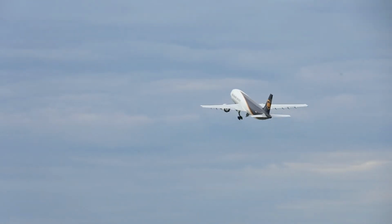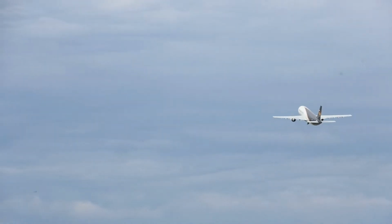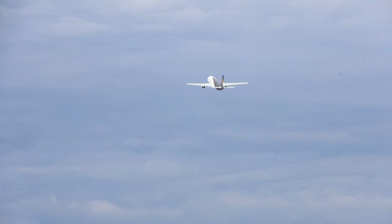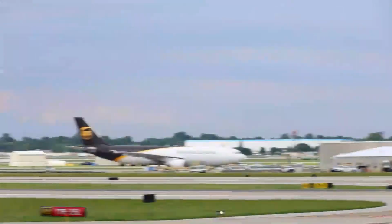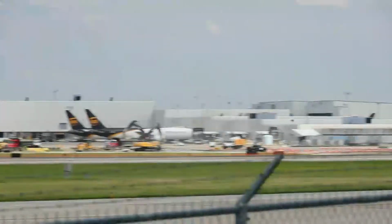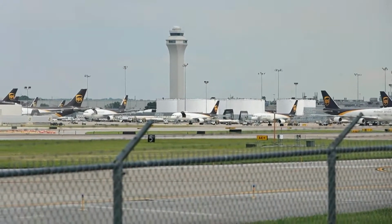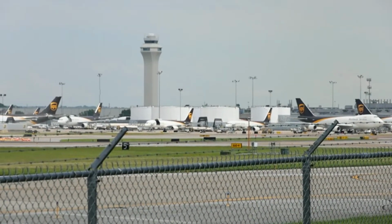Fun facts about the Airbus A300. UPS is planning on retiring all of their Airbus A300s by 2035, and they're going to be substituted by the Boeing 767. I just learned that fact yesterday, which it's going to be sad to see them leave, but they are getting pretty old at this point.